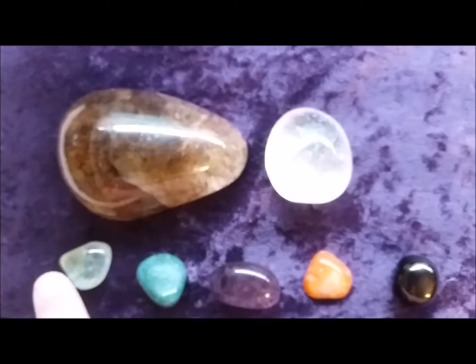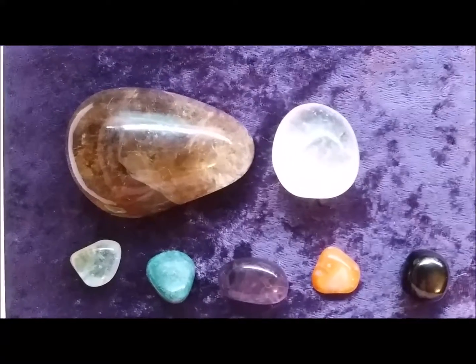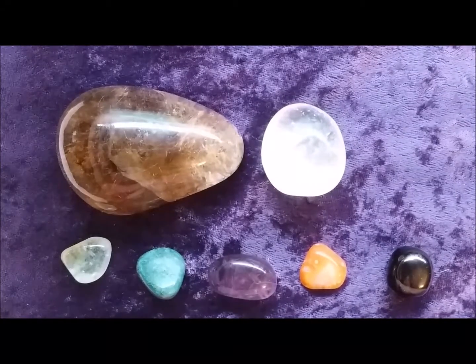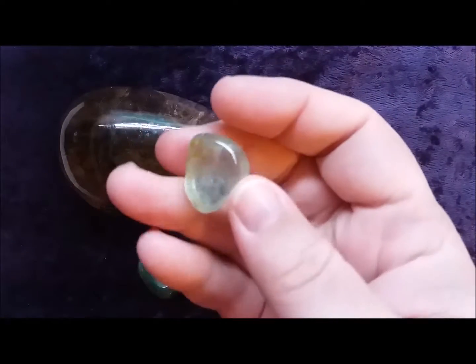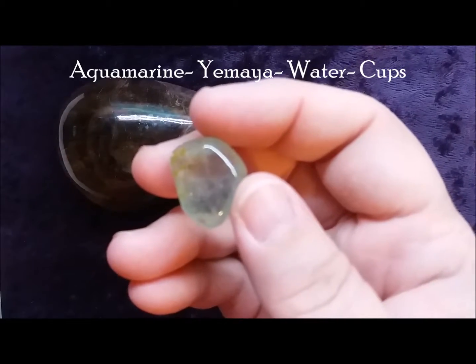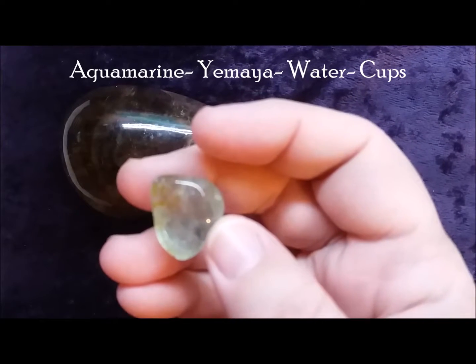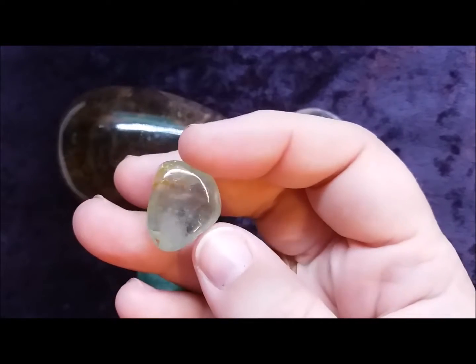So these stones are actually a little bit more complex, and there are stories behind these. And I'm actually going to go a little bit into my matron and patron deities with these. Okay, this first stone is Aquamarine, and that to me is a stone that connects me to Yemaya. She is the first goddess who came to me.